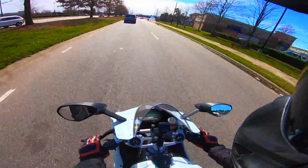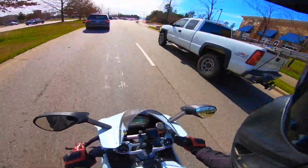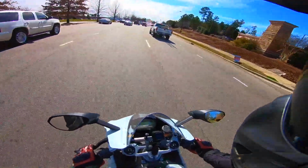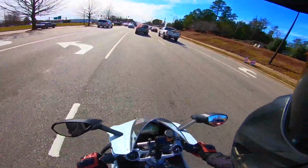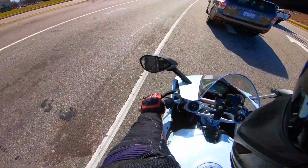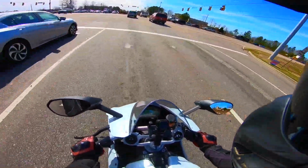So I would say start with something like a Ninja 300. You can go to more of a Ninja 400. You can go to an R3, a KTM 390 if you're a little bit more experienced. And this is if this is your very, very first bike. Like you've never owned a street bike before and you have limited experience. To be honest with you, those are really good choices for a very first street bike.